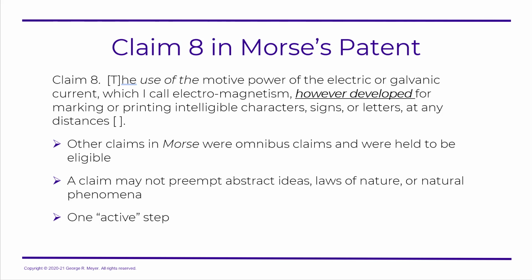A claim may not preempt abstract ideas, laws of nature, or natural phenomena. Now, one other thing to note in Claim 8 is that it has one active step. Remember that 35 U.S.C. 112(f) requires a combination. I believe there's a case on a single means claim that was found invalid because it wasn't a combination.